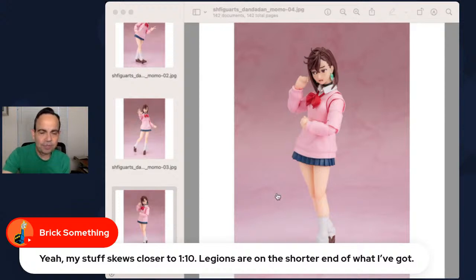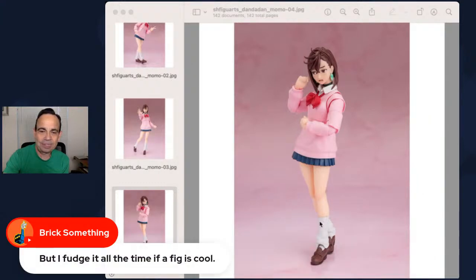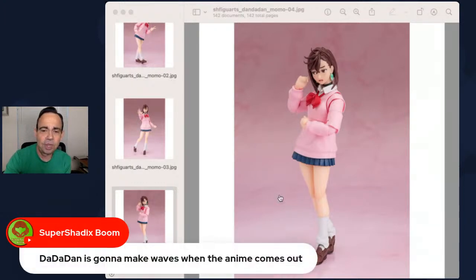Yeah, my stuff skews closer to 1/10. Legions are the shorter end of what I've got. Cool beans. Thanks, Brick. I gotta find your stuff so I can see pics. But I fudge it all the time if a fig is cool. I know, and that's the hard part, so many figures are so cool. Like the Masterverse stuff, if they had ball peg waist, I would have bought a bunch of them by now. Because Whiplash and Clawful and Snout Spout specifically, I think look incredible. And because they're Eternian, I figured I could get away with saying, you know what? These are 1/12 scale. It's just on Eternia. People grow huge.